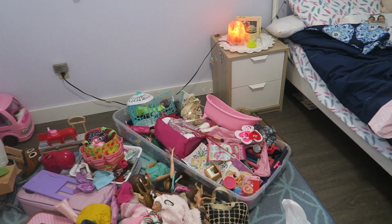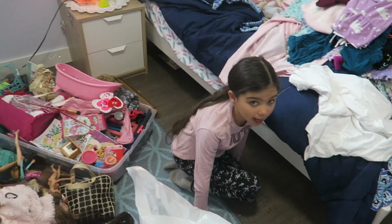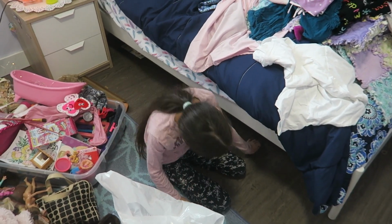And we have just begun. We've only been doing this for like an hour and a half. So this is the first thing that you do: you pull everything out and you get rid of all the garbage. So let's get rid of all the garbage and then we'll start organizing.